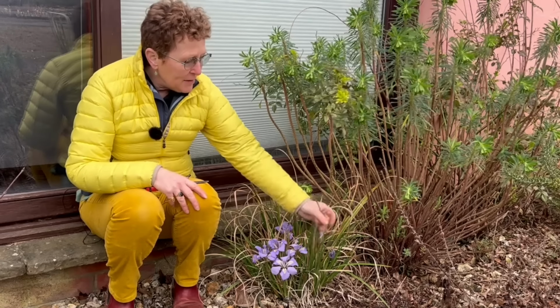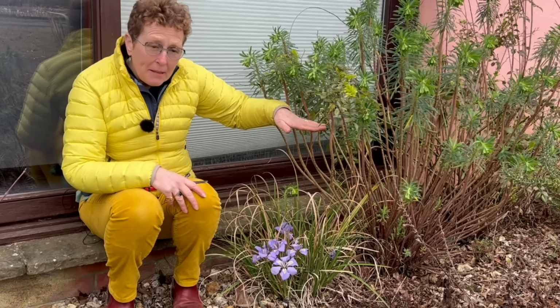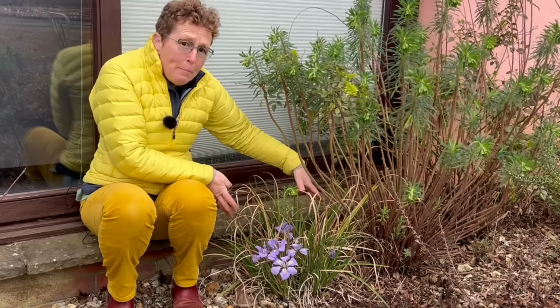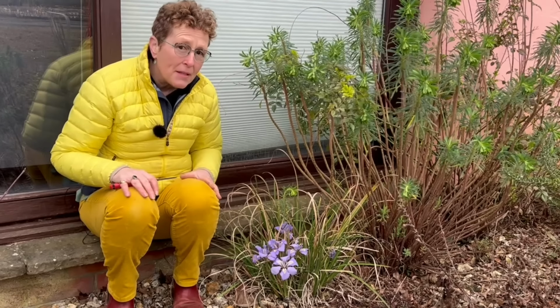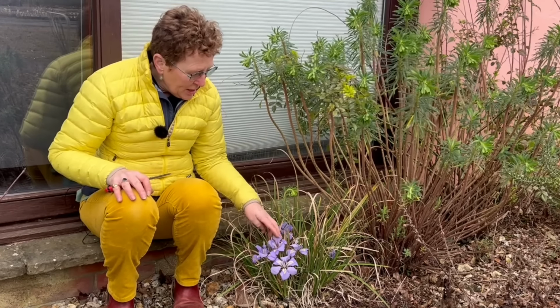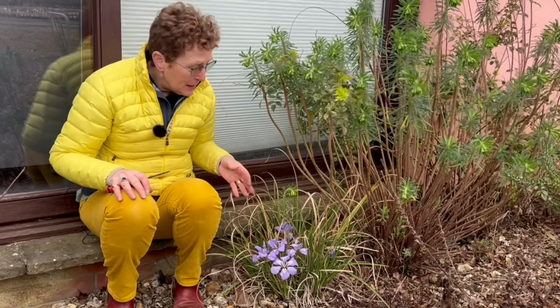Now, its leaves can get up to around about 50 centimetres high, and then it makes lovely big clumps of about 45 centimetres. This is a very dear plant to me because this came from my late mother's garden, so I adore it. It is a plant that has changed its name. It used to be Iris stylosa, now it is Iris unguicularis.